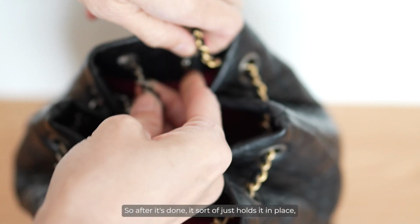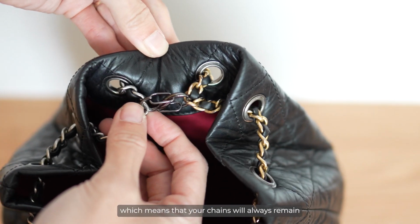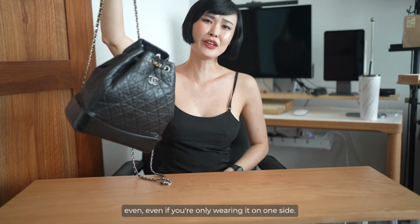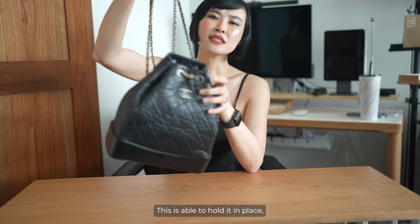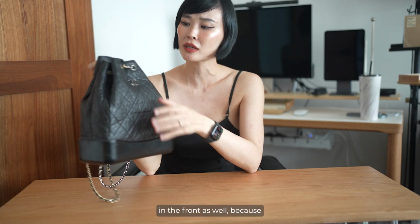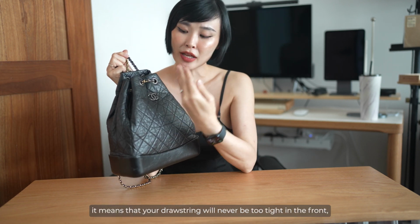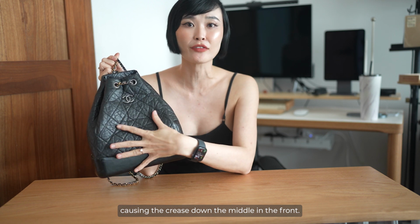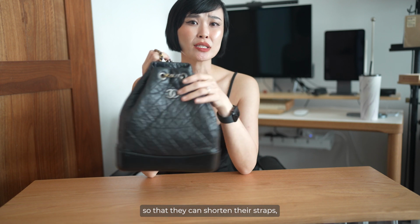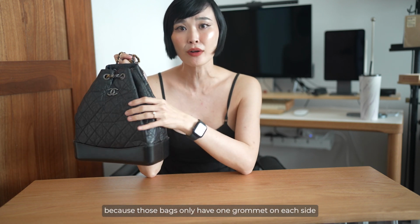So after it's done, it sort of just holds it in place, which means that your chains will always remain even if you're only wearing it on one side. This is able to hold it in place, which alleviates the problem of causing creases in the front as well, because it means that your drawstring will never be too tight in the front, causing the crease down the middle in the front. I know some SAs even give these adjustable chain links to their customers so that they can shorten their straps, especially on the mini square and the mini rectangles, because those bags only have 1 grommet on each side.